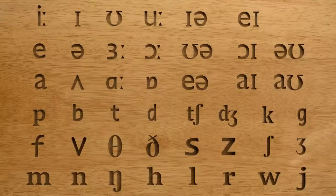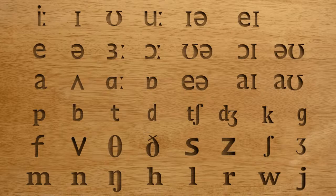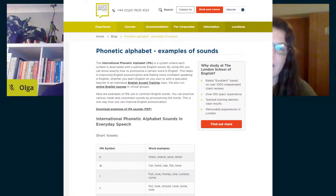Definitely. Okay, so obviously there are tools out there to help you. For example, we have the phonetic alphabet. Some of you that have studied with us before might be familiar with this table of symbols. Each symbol represents a sound. So when you see the phonetic script written, it can help you know how to say the word. On our website, we have lots of information about it and practice activities that you can do to be more familiar with it.